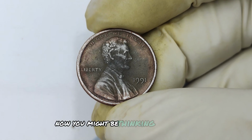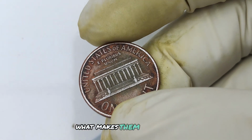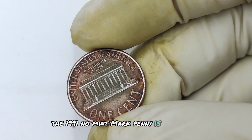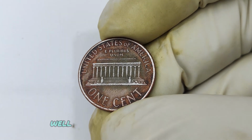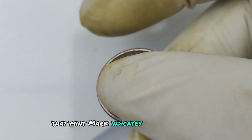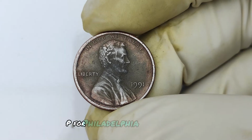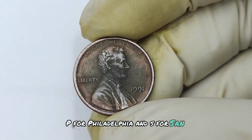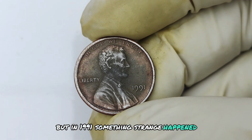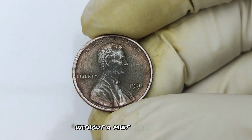Now, you might be thinking, 1991 pennies are everywhere. What makes them so special? The truth is, the 1991 no-mint mark penny is incredibly rare. Why? Well, normally, pennies have a mint mark on them. That mint mark indicates where the coin was produced, with D standing for Denver, P for Philadelphia, and S for San Francisco. But in 1991, something strange happened. Some 1991 pennies were accidentally struck without a mint mark at all.